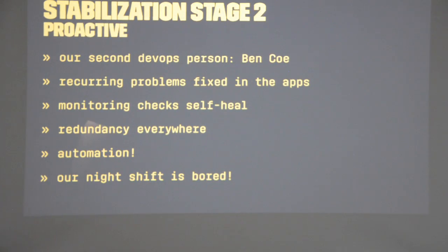Stabilization stage 2. What do I call this? We're starting to have a clue phase. We hired our second DevOps person, Ben Coe, who's pretty awesome. It's really nice to have help and a second pair of eyes looking at everything you do as a team. We've figured out where our recurring problems are.